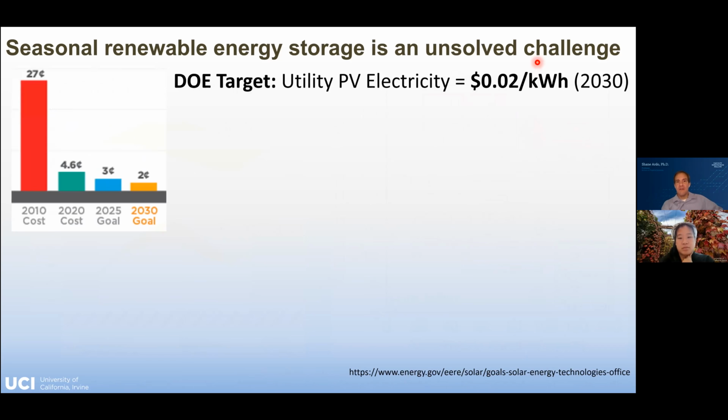Okay, and this comes from a very simple direct math problem that's related to targets the Department of Energy has set for goals by the end of the decade. The Department of Energy has set a goal that we would want to get to utility-scale solar electricity of about 2 cents per kilowatt hour. Remember, on the previous slide, I showed you right now we're about 7 cents. It depends where you look. That's on average. This says we're about 5 cents, but nevertheless, the goal is to get to 2 cents.